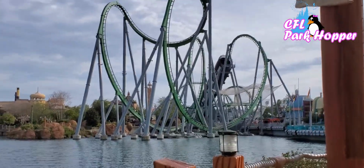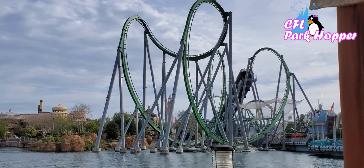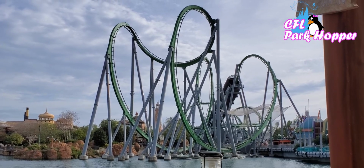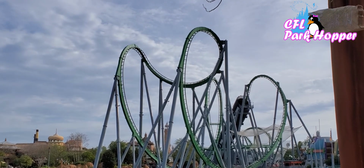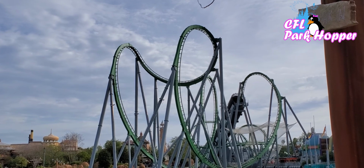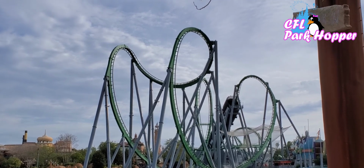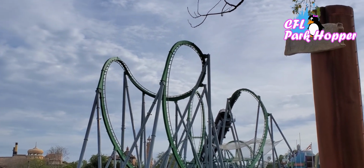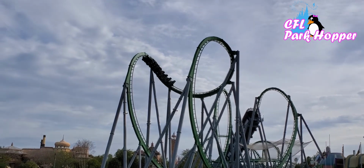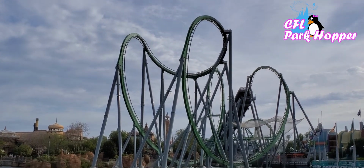So here's the Hulk a little closer. Let's watch that. This is a good place to watch this launch. The Hulk launches out at 70 miles an hour. So it's really cool the way it's a launch push. I think it's getting ready to go here. There it goes. Down the loop. It's a very good ride. It's super smooth. Definitely check out the Hulk here at Islands of Adventure.